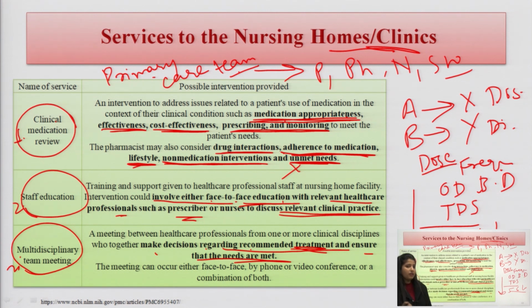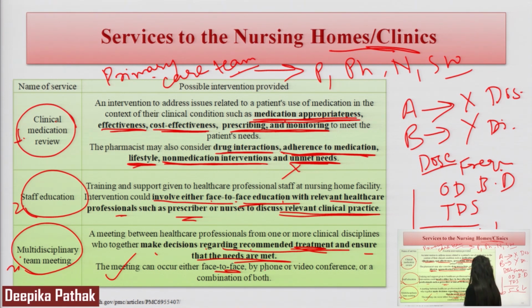Needs are met means if this primary care team is treating hypertension, then of course it should be manageable, and at that time it's very important. It's very important that the meeting, as the next point mentions, can occur either face to face, by phone, video conferences, or a combination of these. So this is how, through all of these services, the pharmacy and this primary care team are working.